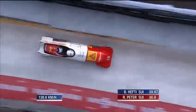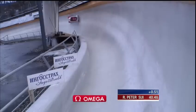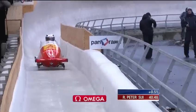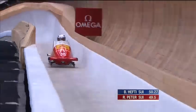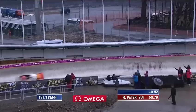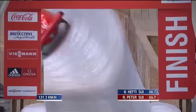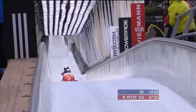Rico Pater getting a chance to race at the top of the Swiss table this year because of injuries for Gallagher and for Gregor Baumann. 126.6, 78.7 miles an hour, good speed. Again, neat lines. Little skid there. Citius sled is very aerodynamic. 131.3, same speed as Corey Butner. Equal fastest, and that helps him into the top 10.